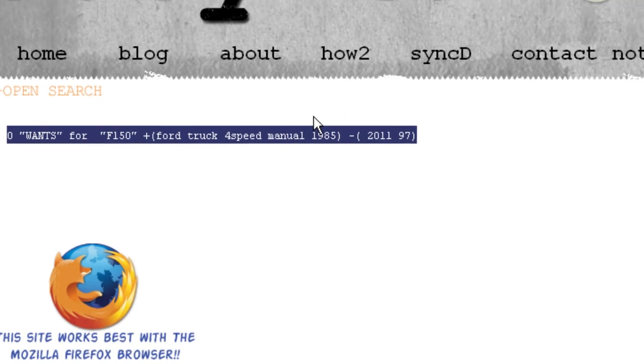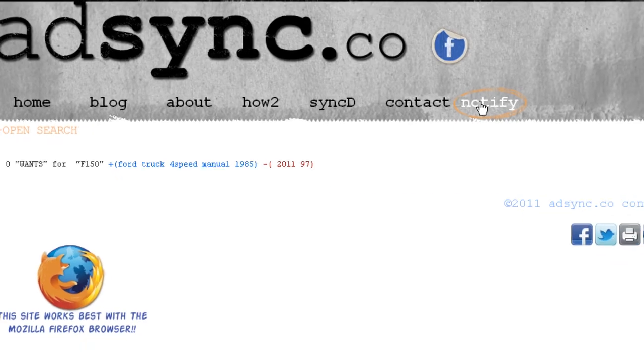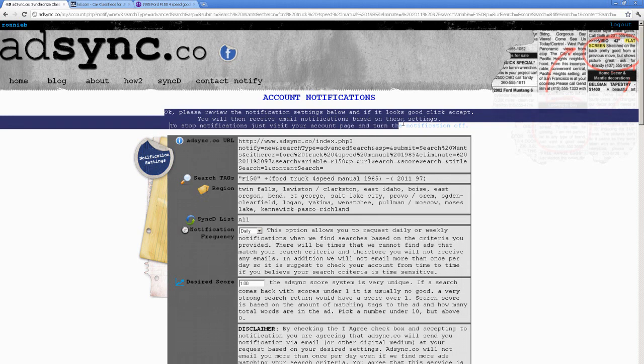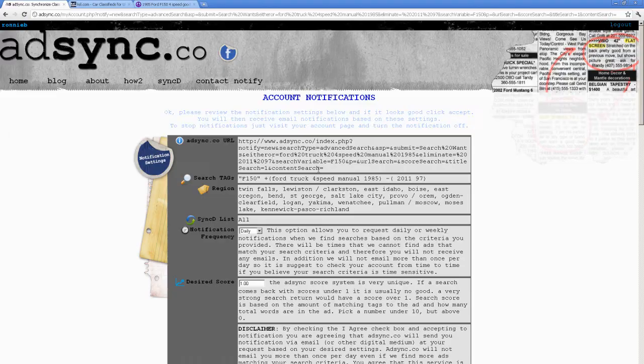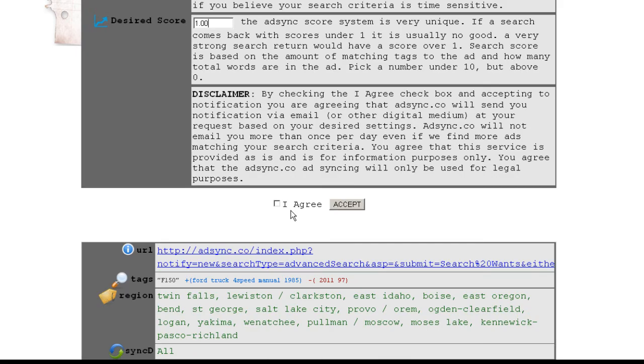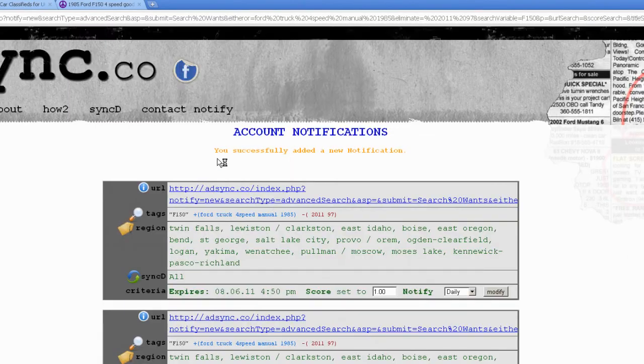So what I'm going to do is set AdSync to notify me when it sees an ad for someone who wants the Ford F-150 based on my search criteria. So here we are, the account notification page. You see that it's got search tags right here, and it's exactly what we were searching for. We're searching for someone who wanted that particular make and model. And I've got my notifications set to daily. Desired score is going to be over 1.0. Go down to the bottom, click I agree, accept, and you successfully added a new notification.